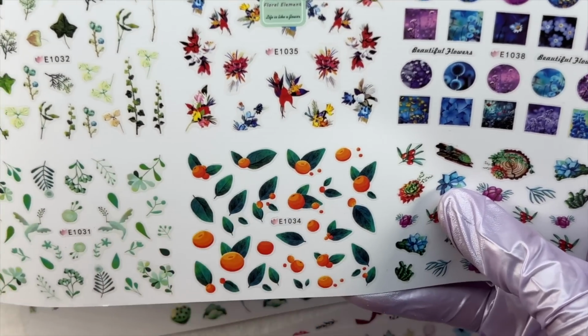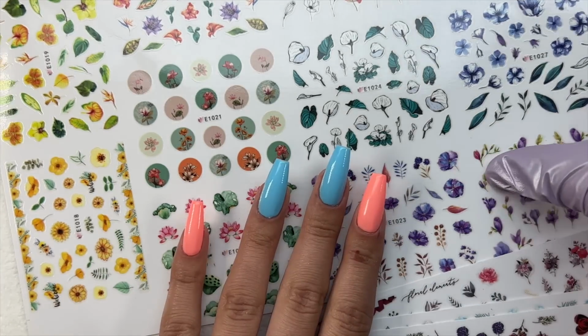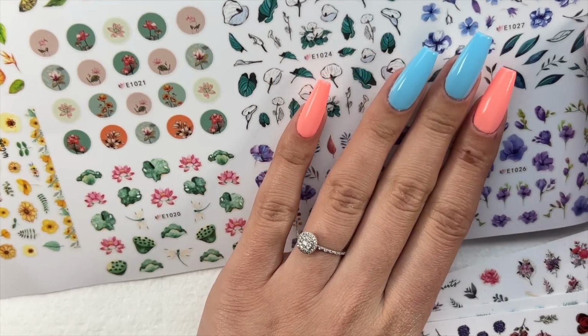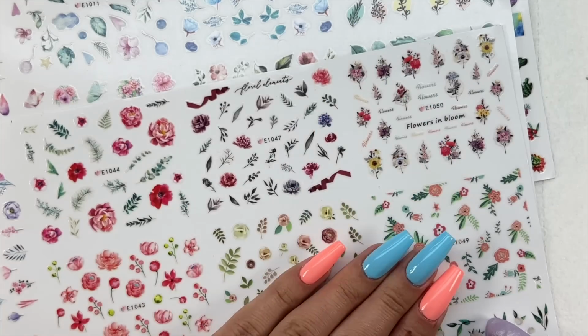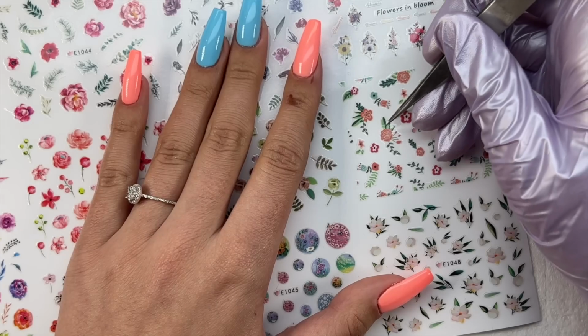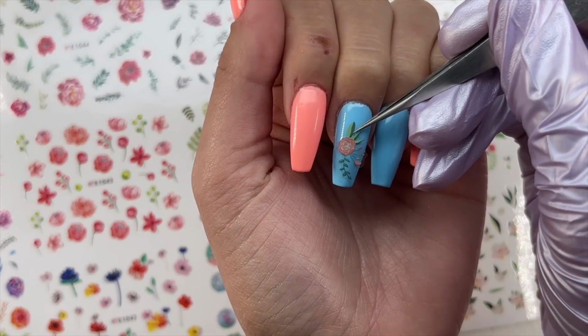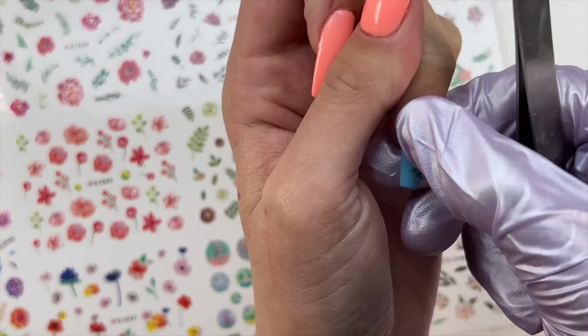I really wanted to use the orange stickers, but I wasn't quite sure if they were going to really blend and look good with these specific colors, so I did decide against that, and I decided to use these very pretty coral flowers with some greenery. I just thought that these ones would look the best with the blue and also the peachy coral color.